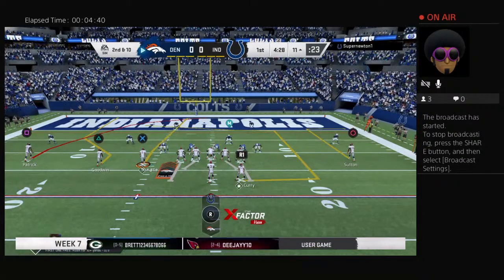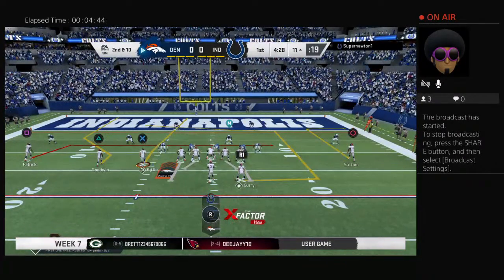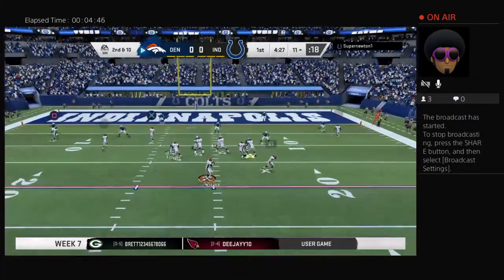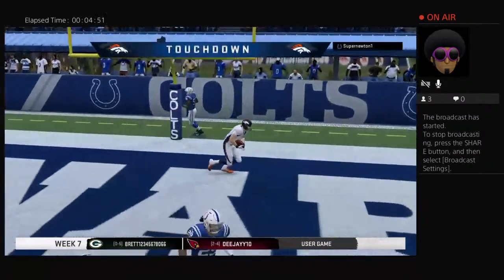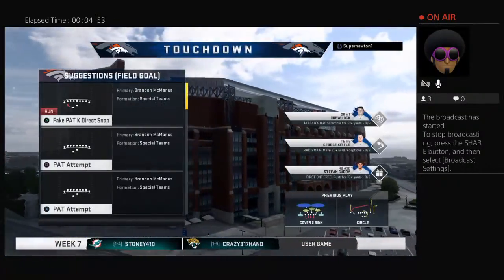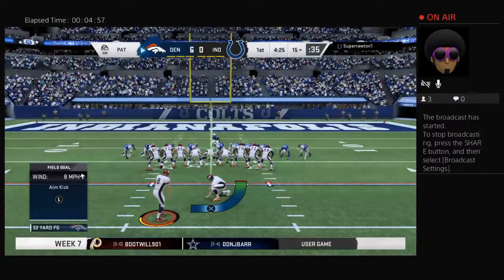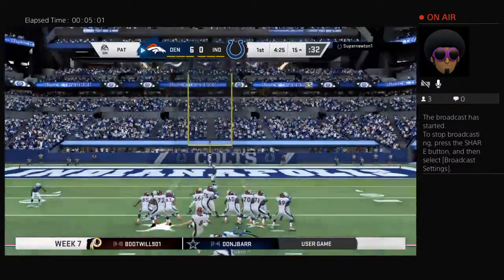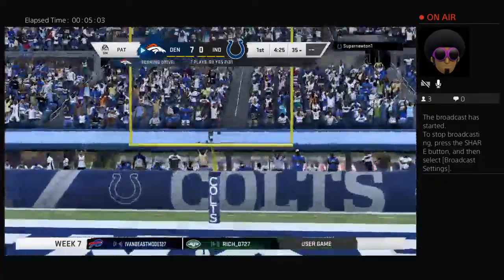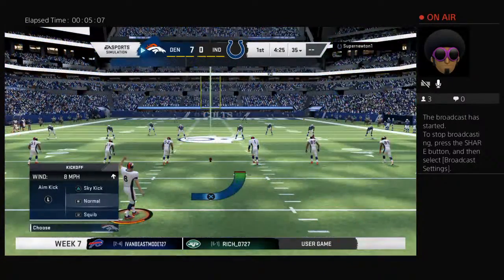Check 59. Mike is 59. Mike, check. Locke will try again on 2nd down. And that is caught. Touchdown, Denver. George Kittle, his 5th touchdown now on the year, as his guys are able to strike first here in this opening quarter. Extra point from McManus is good, and that makes the score 7-0.